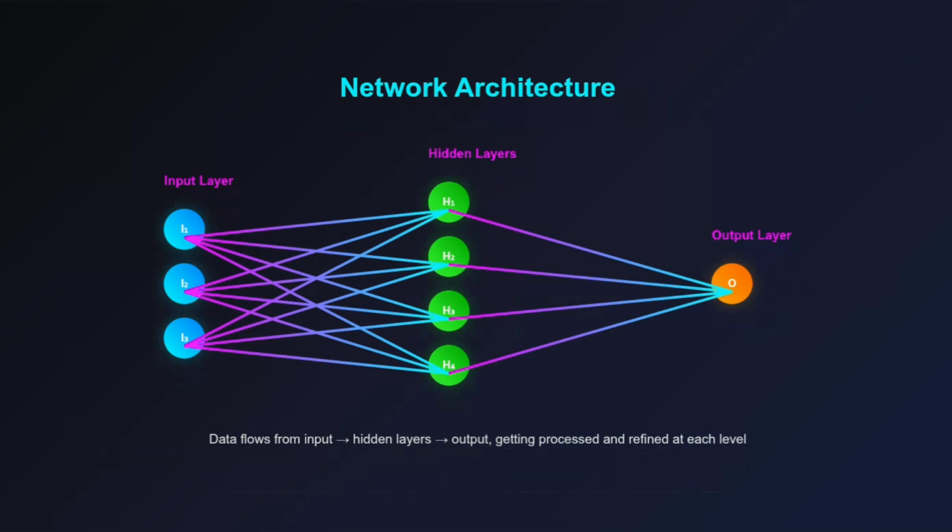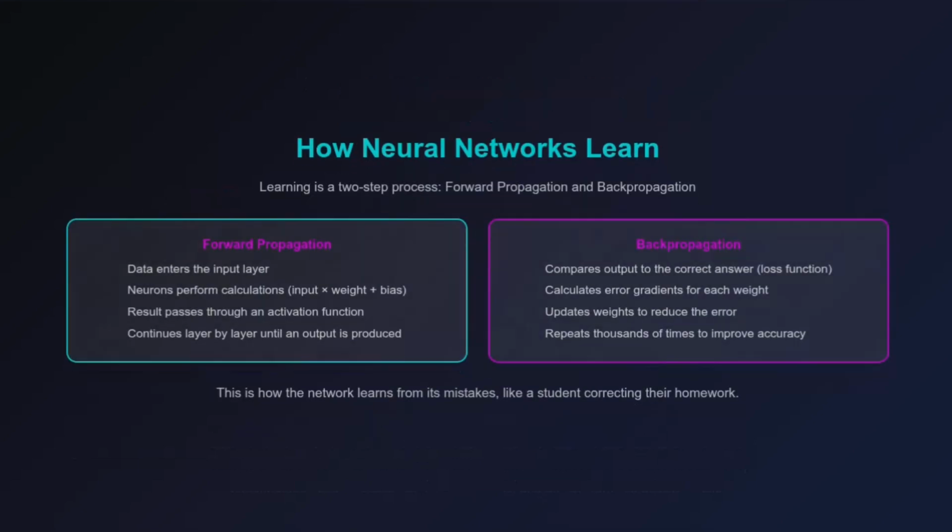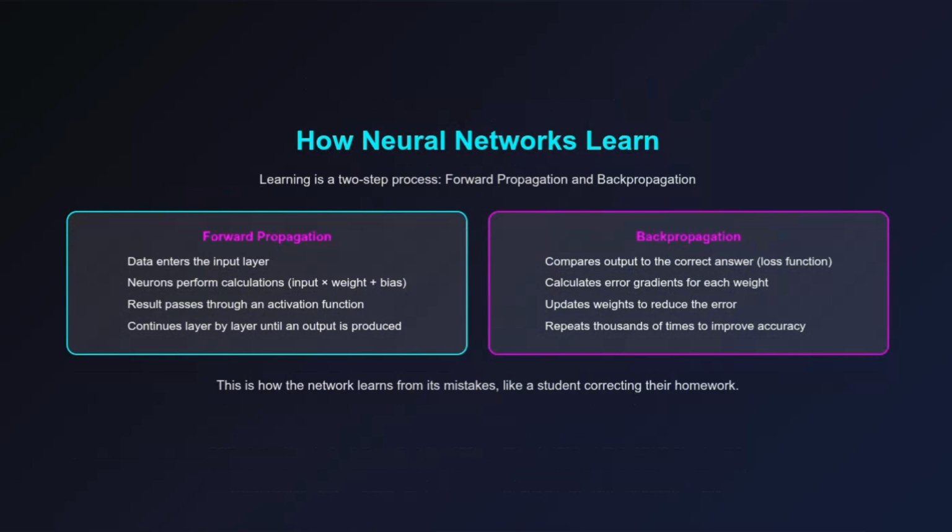The output layer is your penthouse. This produces the final result, whether that's a classification, prediction, or decision. Data flows from bottom to top, getting processed and refined at each level. Neural networks learn through a 2-step dance called forward propagation and back propagation.